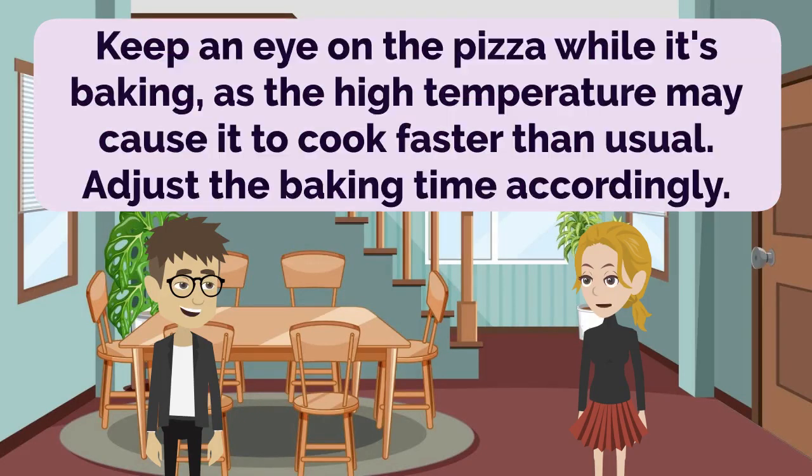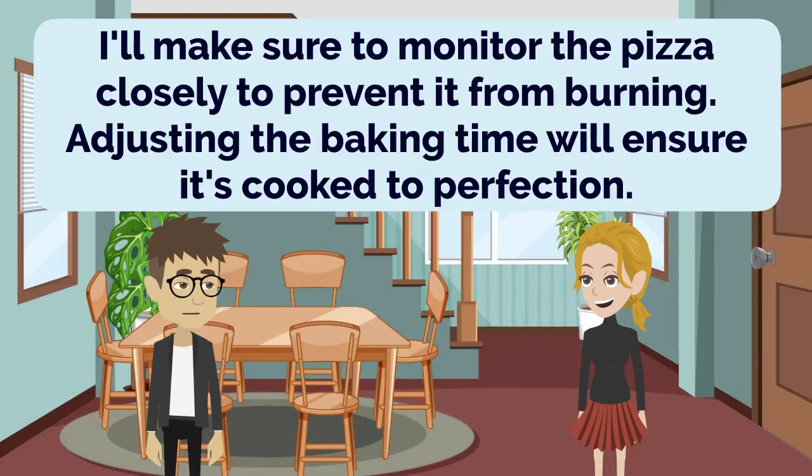Keep an eye on the pizza while it's baking, as the high temperature may cause it to cook faster than usual. Adjust the baking time accordingly. I'll make sure to monitor the pizza closely to prevent it from burning. Adjusting the baking time will ensure it's cooked to perfection.